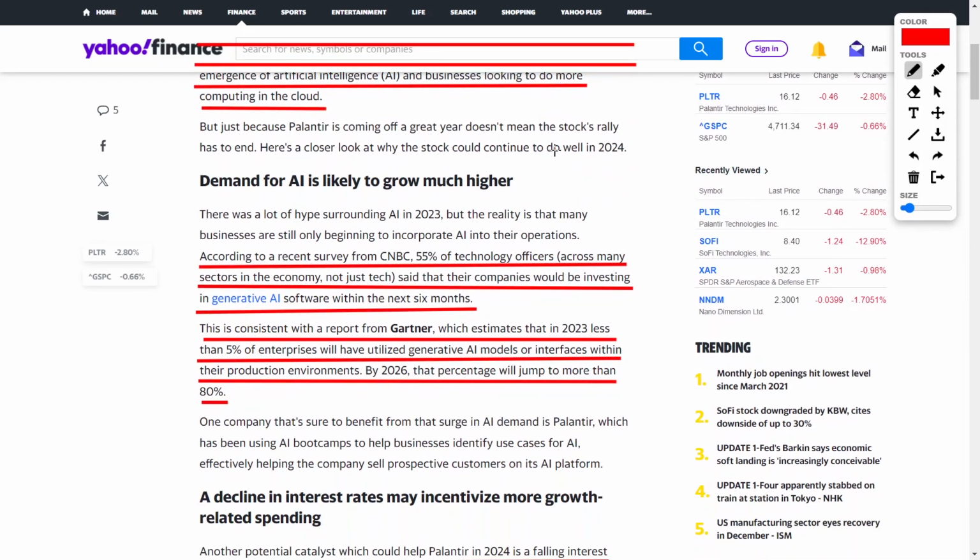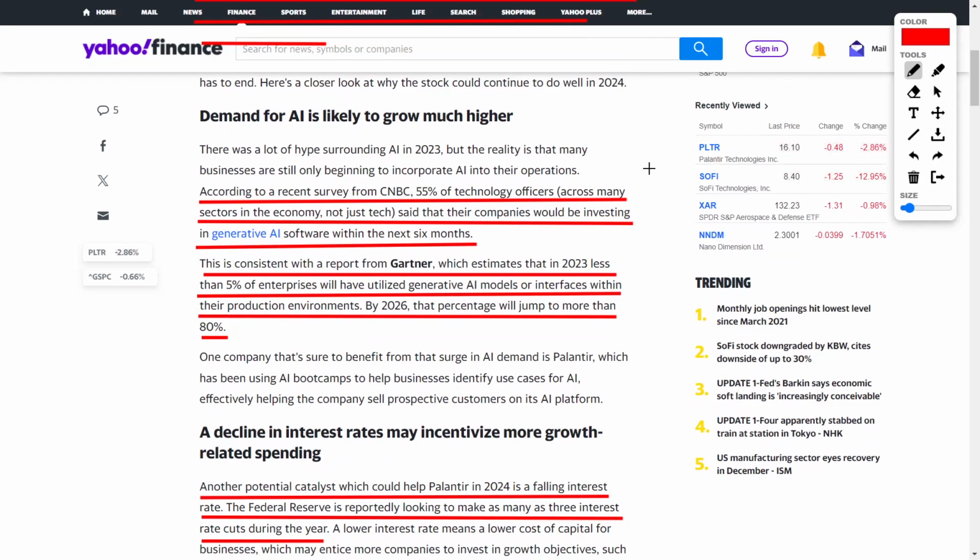According to a recent survey by CNBC, 55% of technology officers across a variety of sectors in the economy, not just technology, said that their companies would like to invest into generative artificial intelligence software within the next 6 months. And what does that mean? This means that Palantir Technologies could experience a large inflow of contracts from the commercial enterprises segment of their business.